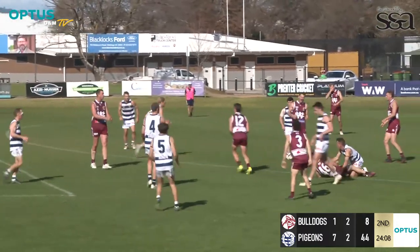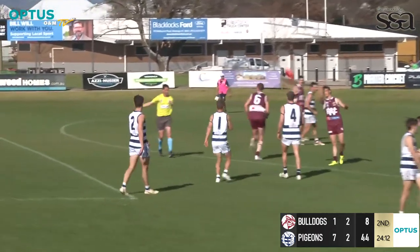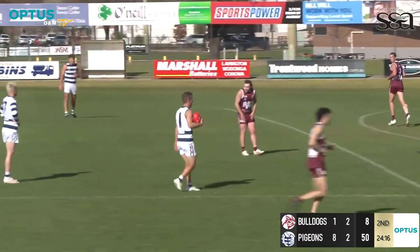Spiteri under a lot of pressure. Fothergill stings him, holding the ball. And he wins a free here, 55 out from the Pigeons. Too far out for Nick to score.